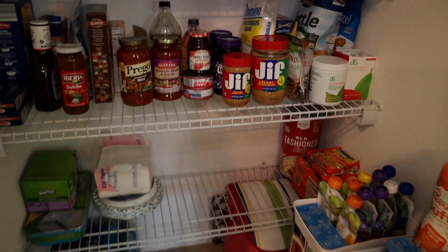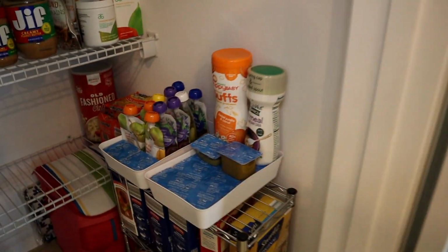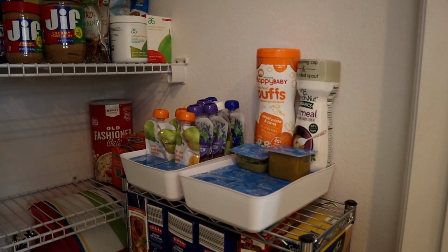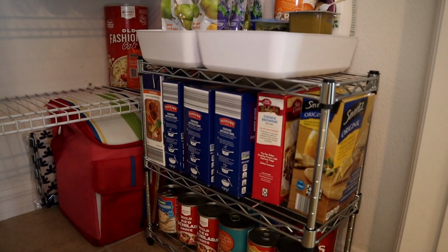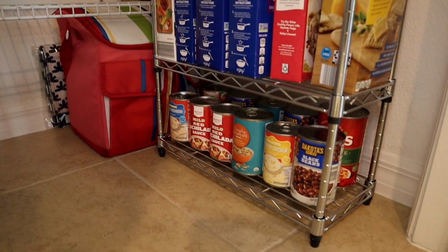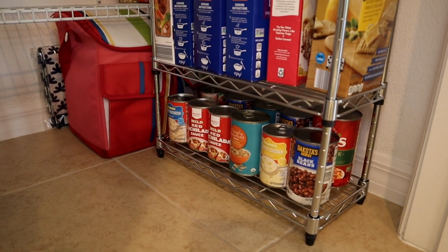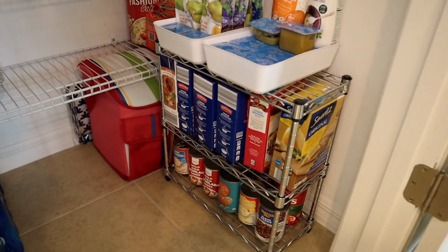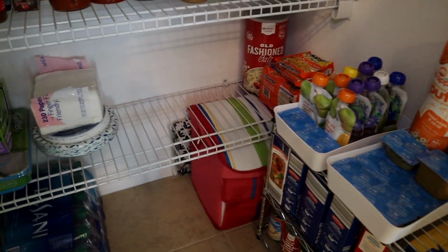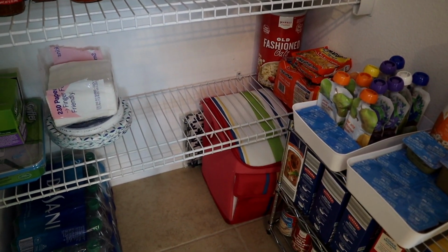And my new shelf over here, my mini shelf, is probably my favorite. So the top has the baby food, super easy to see. The middle shelf has unopened pasta, unopened snacks, and then the bottom is all of my canned goods. That mini shelf right there saves me a ton of space on the other shelves. And the other nice thing is that I put our travel cooler behind it, so that's something I use maybe once or twice a year, and it's not really blocking anything.